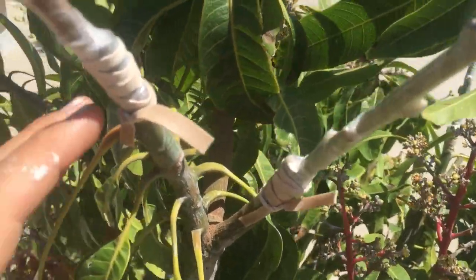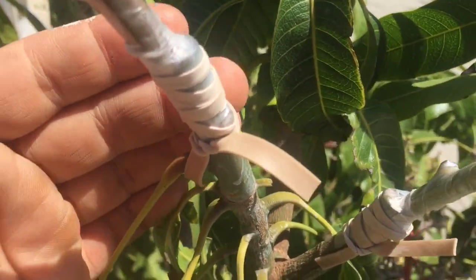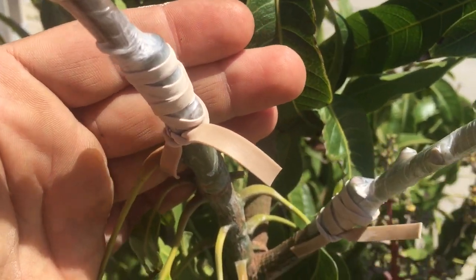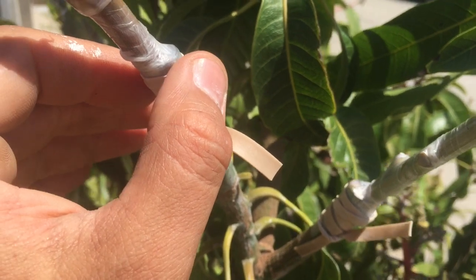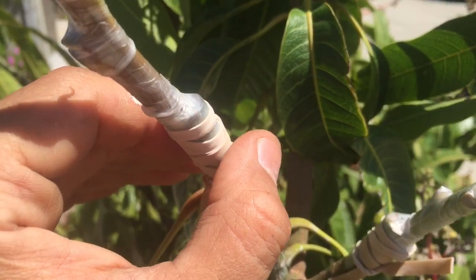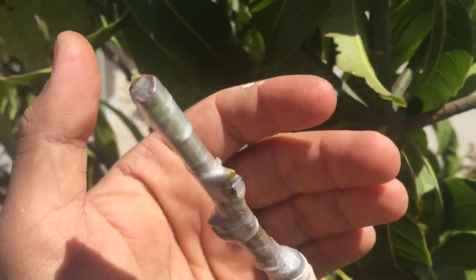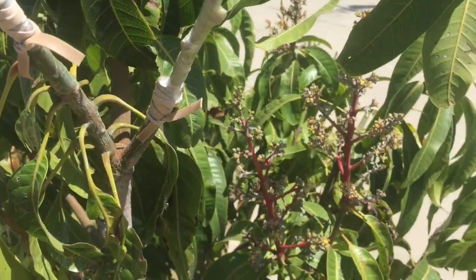And over here, that's the rubber band. Tied it around the part where I did the cut. This really increases the chance of the graft taking, because what it does is it reinforces the connection between the rootstock and the scion, and it just smashes the two together, and it gives them a good environment to grow out and to be a successful graft. So it's worked for me so far.